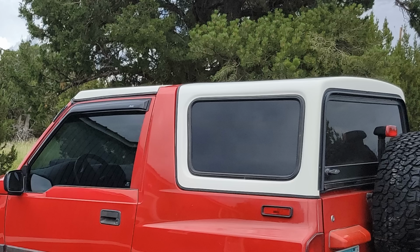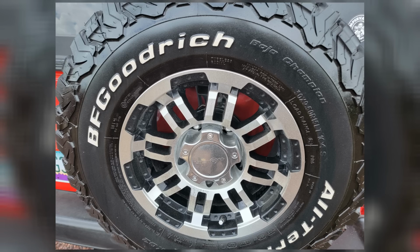I gave $7,000 for Red. They wanted 8. I gave them 7. It's a bit much for a 96 model with 100,000 miles on it. But the condition was incredible. And it had accessories on it. This white fiberglass top, that's $1,500. Those brand new BFG tires and wheels, that's about $1,500. So that's a total of $3,000. So that's like buying the tracker for $4,000 with the accessories I would have put on anyway.